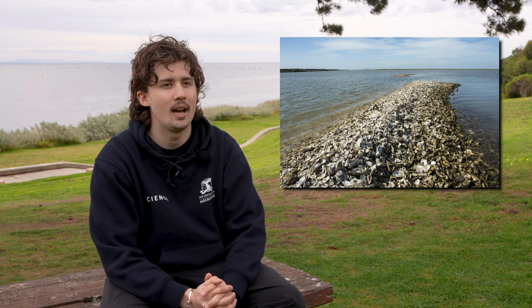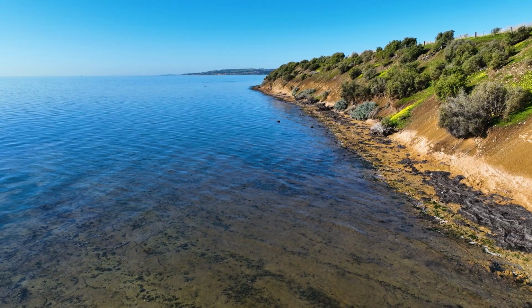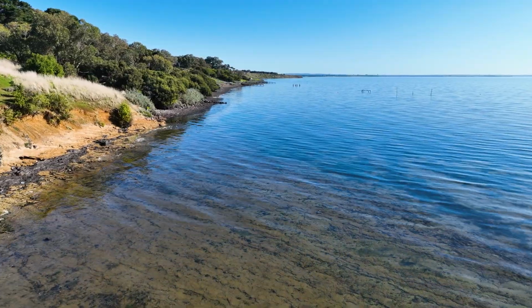Previously, oysters used to form really extensive reef habitat all throughout Port Phillip Bay, but unfortunately through a lot of dredging and overfishing, a lot of that hard substrate or habitat that they would live upon was cleared out and replaced with soft sandy sediment.